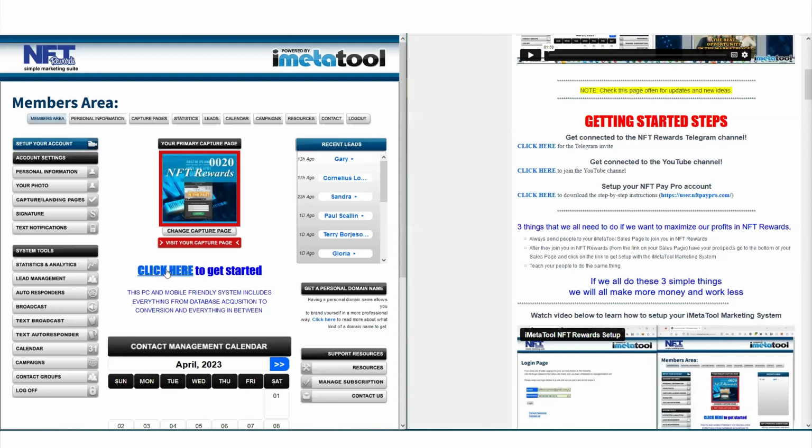You can get to iMetaTool to create an account simply by going to, you see that name right up there, you see the logo, iMetaTool.net. Go to iMetaTool.net and create yourself an account, and you will then be able to move forward and get to the Getting Started page and do your wallet.